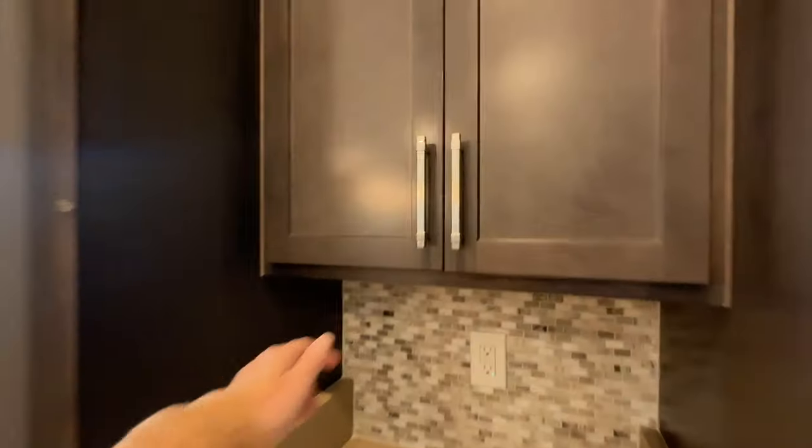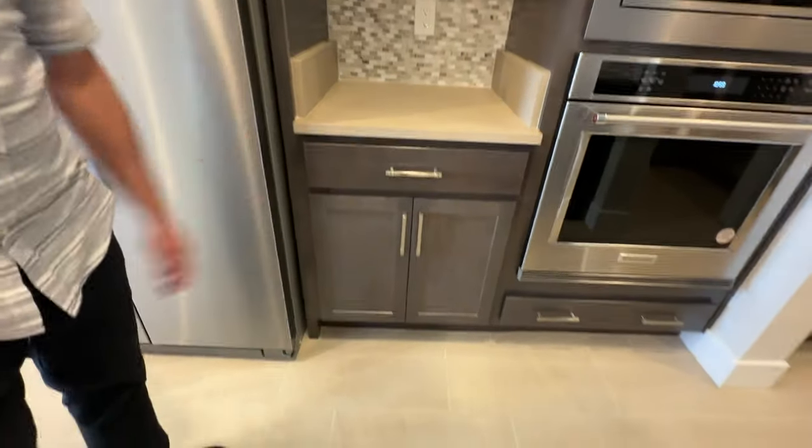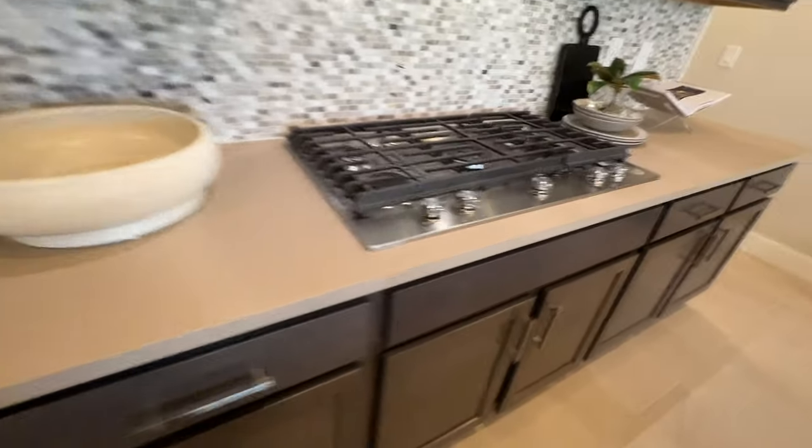Let's see if these are soft close cabinets. Yep. So they did upgraded soft close cabinets, and this is like a brown gray, which seems to be pretty popular right now, with the quartz countertops. Very earthy.